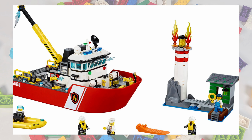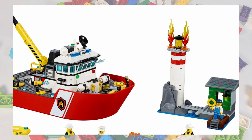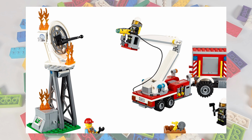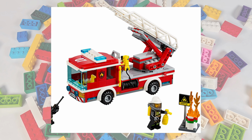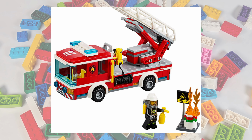The team in 60109 is trying to sort out a fire in a lighthouse on a very, very small island. And set 60111 is trying to make sure that Lord Paul doesn't lose contact with Lego City TV. For me, the highlights of 2016 include 60107 fire ladder truck, which didn't really break new ground, but it was a nice modern truck with the guys trying to put out another chemical fire. Seriously, the guys at Lego City just need to be more careful.